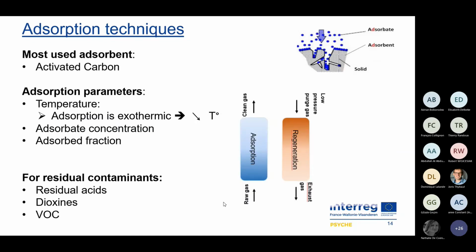Finally, another way to remove compounds could be an adsorption technique. Often what is used is activated carbon. The temperature is quite limited, often working at room temperature or maybe up to 200 degrees. And there we just have the flow passing over the activated carbon. There is an adsorption here in the porosity of the activated carbon, like we can see here. And you have a clean gas at the exit.